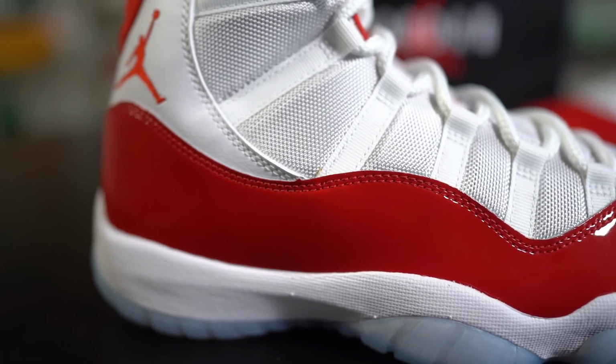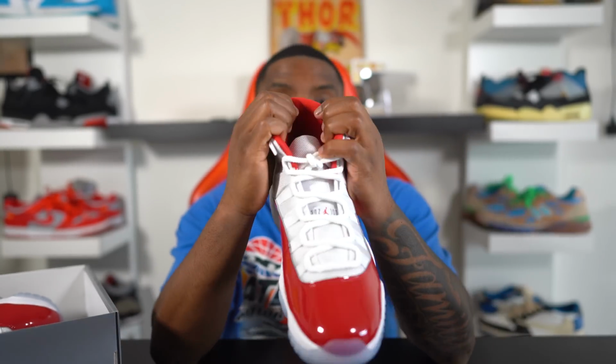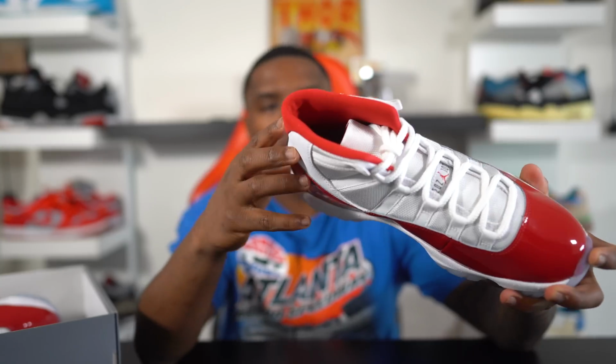Now we get this classic retro patent leather, pretty much taking all the glitz and glamour away on the upper of the shoe, all around the forefront, the back heel, moving up to the white mesh. Now the 11s are notorious for the mesh on the uppers. We also get white laces, and as you can see here, man, they got the all red sock liner. It's almost like a cotton material on the sock liner.